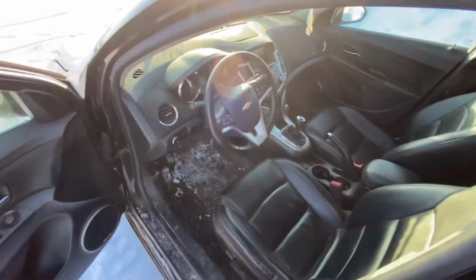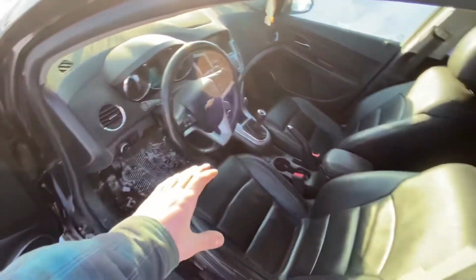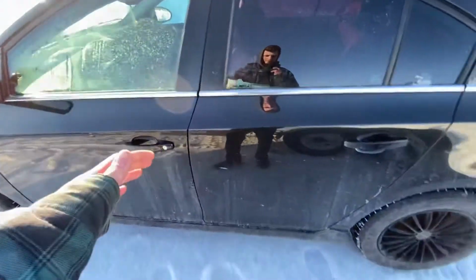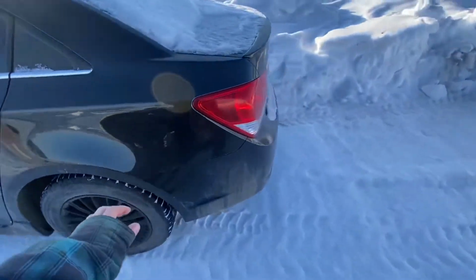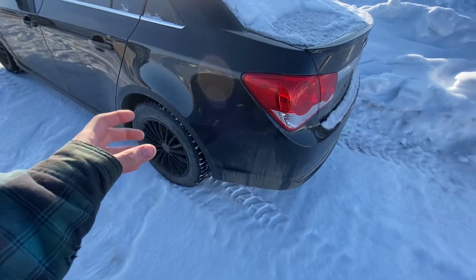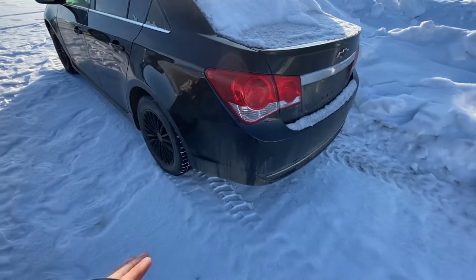And it's actually in decent shape. It needs a bit of a cleaning inside, but it smells pretty good. Still kind of has that new car smell, which is great. And other than the obvious front end damage, there isn't a whole lot of other things wrong with it. It definitely needs brakes just from sitting, a lot of surface rust on the rotors. But the rest of the body is actually in pretty good shape.